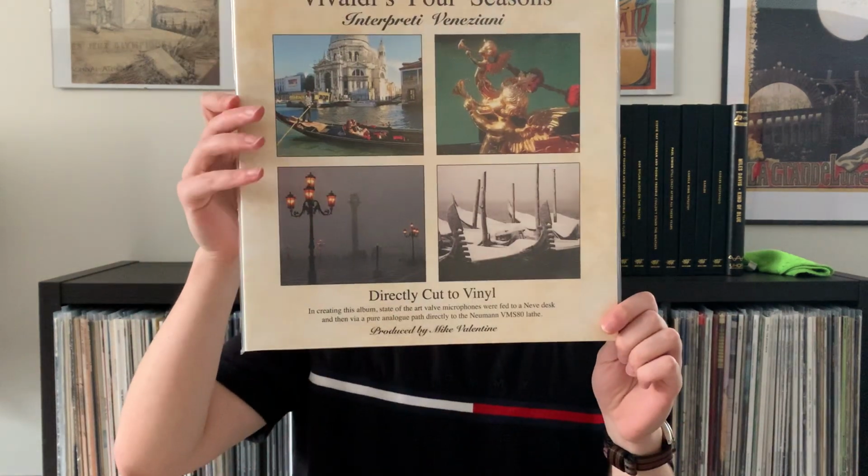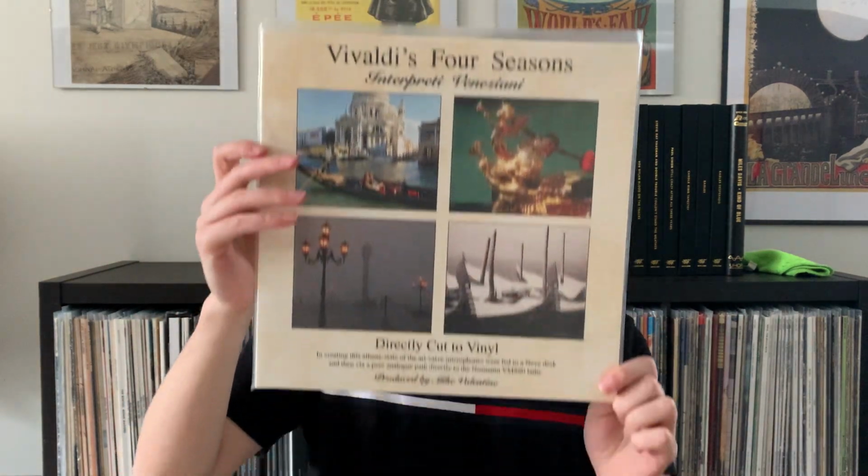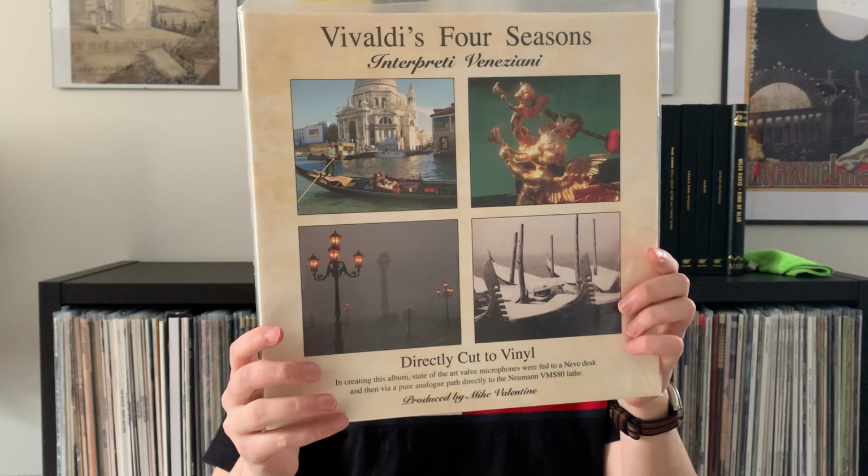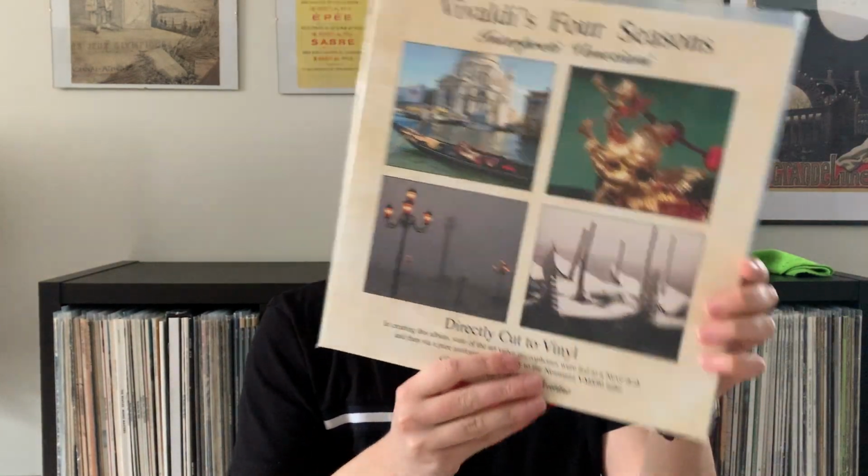The next label I'm going to show you that's newer recordings is sometimes a 10 out of 10, 11 out of 10 even sound quality recordings, and sometimes they are lower in quality. I am specifically talking about Chasing the Dragon. And this is an 11 out of 10 record. This is Vivaldi's Four Seasons, done by Interpreti Veneziani, and it's a direct-to-disc recording.